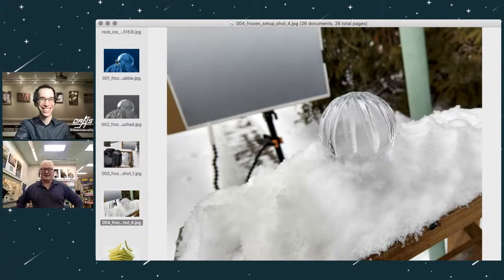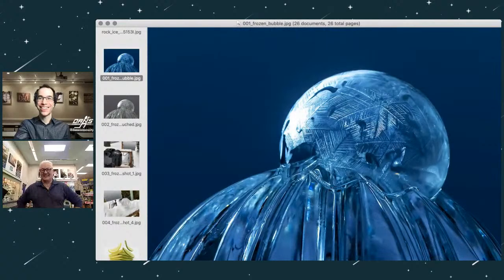Sometimes like that. So the interesting thing is that it wasn't sitting on top exactly straight the way I wanted it, so I just went with it. It started to freeze a little bit, moved off to the side, and I actually liked the composition that way. So we went with it.